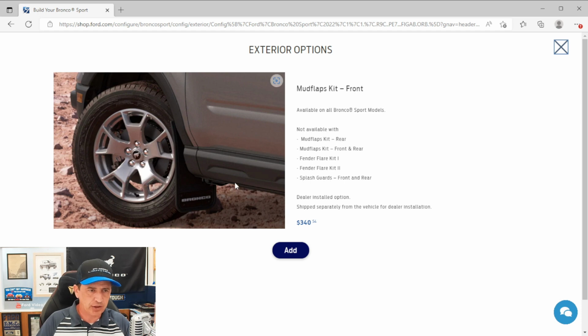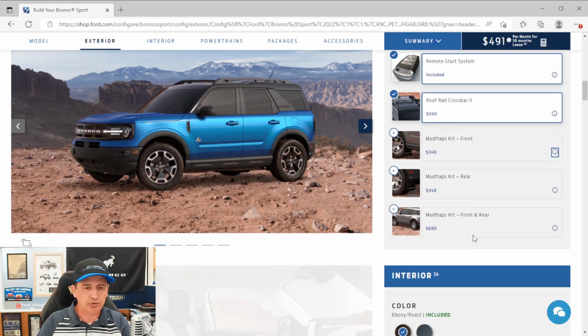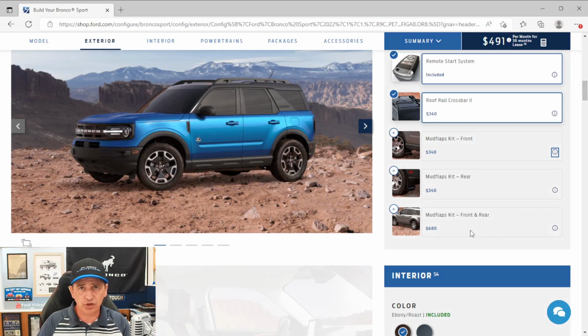So if you want just the front, you order just the front. If you want just the rear, just the rear. If you want both, you don't order a front and rear separately because there is already a front and rear option. But you could order those, and the dealer would install those as well. So they would not be put on the vehicle at the factory, but the dealer would put those on your vehicle.